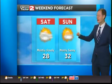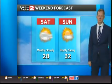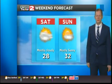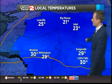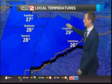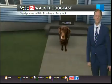Saturday, a generally gray day and colder, temperatures in the upper 20s. Sunday looks to be the pick of the weekend. Mostly sunny skies. Temperatures climb into the low 30s, so it looks to be slightly warmer here on Sunday. Temperatures this evening, again, all below freezing. Dolgeville 29, Little Falls 30, Whitesboro 29 degrees, 28 in Sherburne, 28 in Norwich, and 29 degrees in Cooperstown.